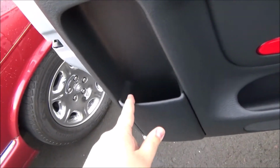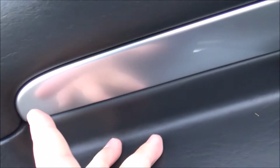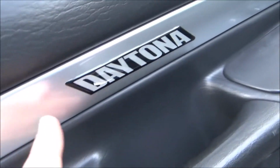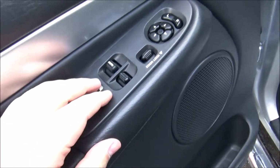The door panels do have a couple of storage areas. Got this nice exterior color matching trim with the Daytona nameplate. And, of course, you get power windows, power door locks, and power mirrors.